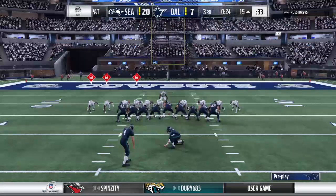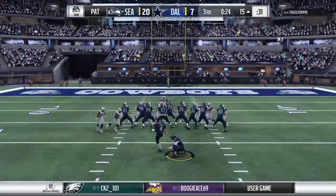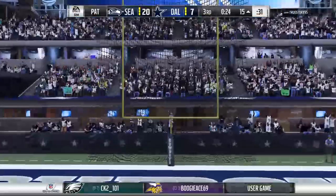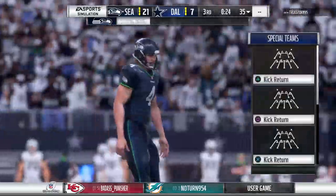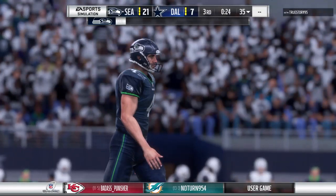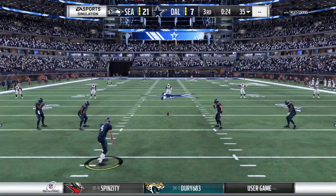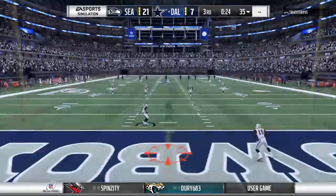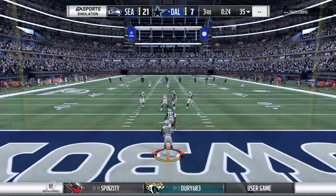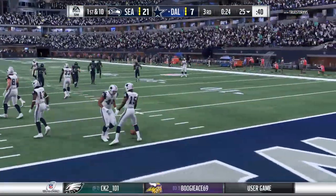Extra point try now for Succop. It's good, and it is now 21-7. Now here's Succop out to kick it away. And no return on this one as the fair catch is signaled for and taken.